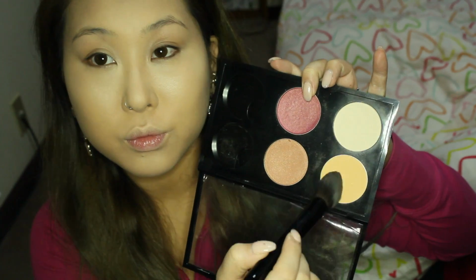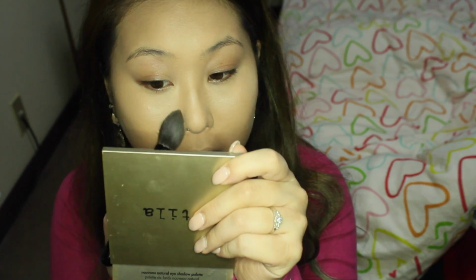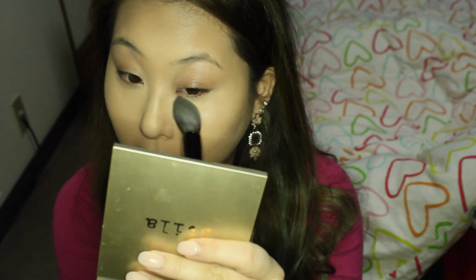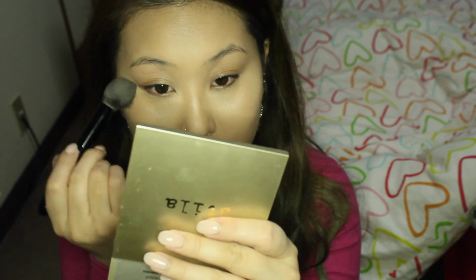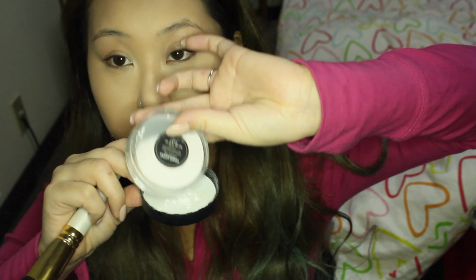Next, I'm going to apply Hourglass Diffused Light Ambient Lighting Powder to set my concealer. And if I sound different, I have a cold, so that's why I sound kind of stuffy today. And also, I'm applying the MAC's Shaping Powder and Soft Focus and Emphasis on top. And it kind of gives you a shimmery look, but still looks like it's highlighted and it's super set, so it won't move throughout the day.